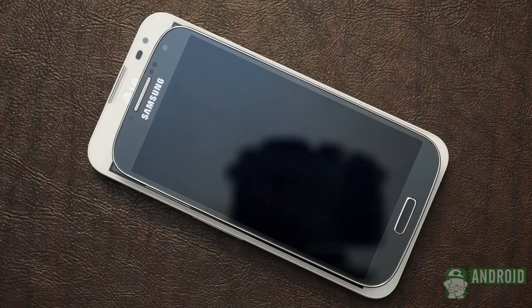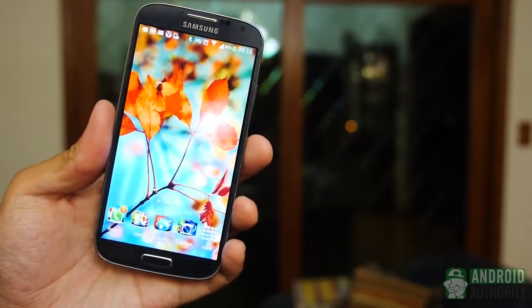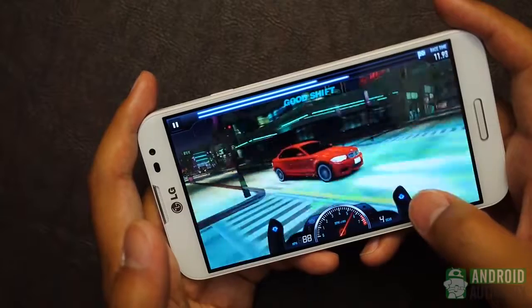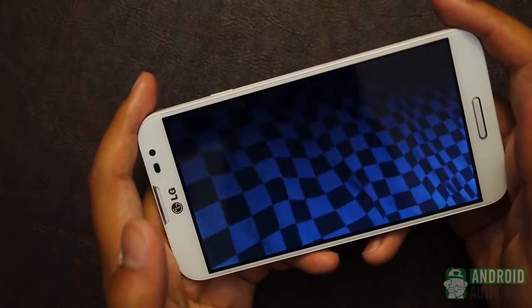The S4 does bring a few more unique features to the table and its smaller size may be more appealing to general users. However, some really want the larger screen and the G Pro handles typical smartphone usage with ease. In the end, it is up to you which phone will better complement your lifestyle.